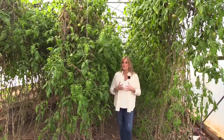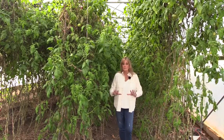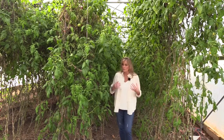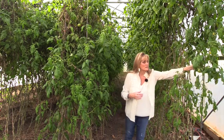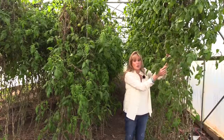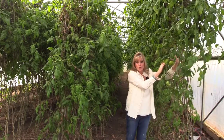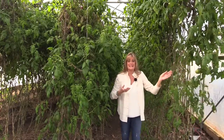And what that means is we are still in the ground, we are organic, and we have some beautiful, beautiful tomatoes. If you can see what we have going on here, can you see these? How wonderful and huge they are coming on.